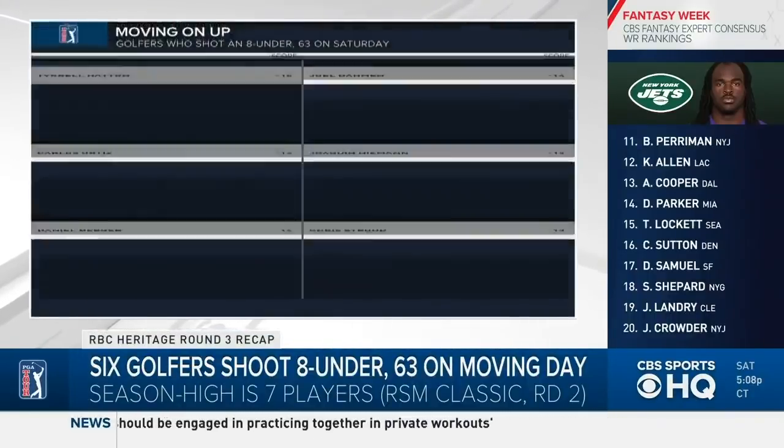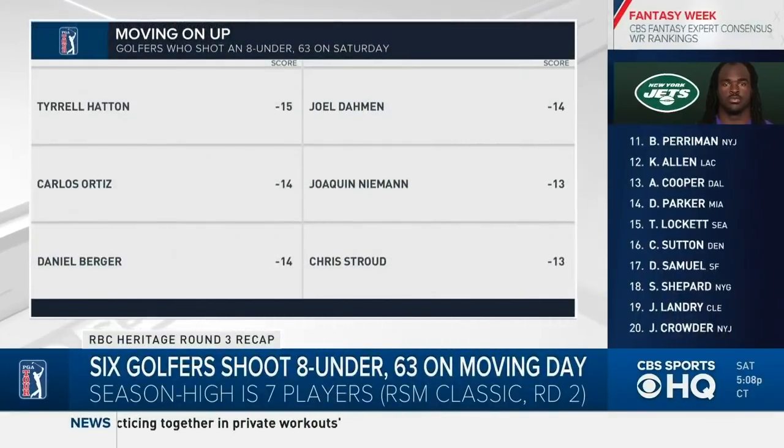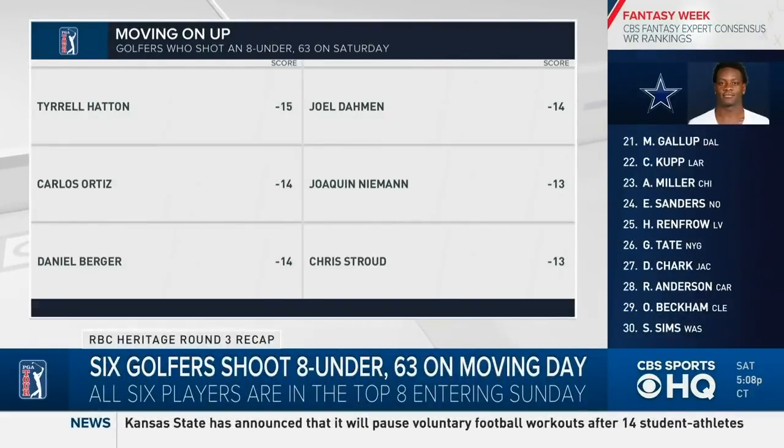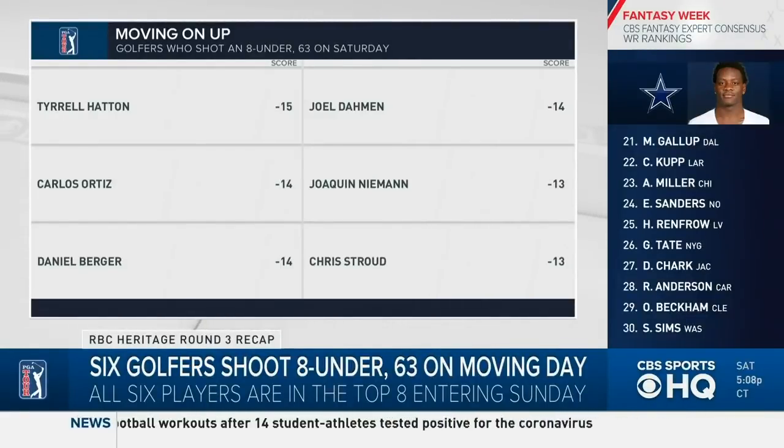Well, my reaction is that Sunday is going to be impossible to predict after what we saw on Saturday. It was the lowest scoring average of any of the 3 rounds this week. And this is a tournament that's existed for 50 years, and we've got far more players in double digits under par going into the weekend than we've ever had before. There's 35 guys double digits under par, which means there's 35 guys within 5 strokes of the lead. And you've got some huge names in there.